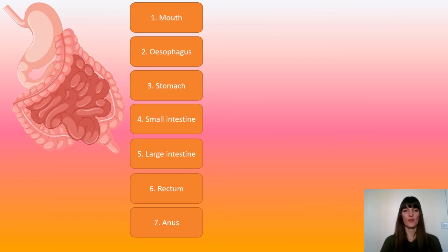So just to show you those steps again, obviously we have the mouth out of frame, the esophagus, then food travels to your stomach, then it goes to the small intestine, the large intestine, the rectum, and the anus. And it is important that you remember the order that food is travelling in your body, and think of it as a flow chart, because that's the easiest way to remember it.